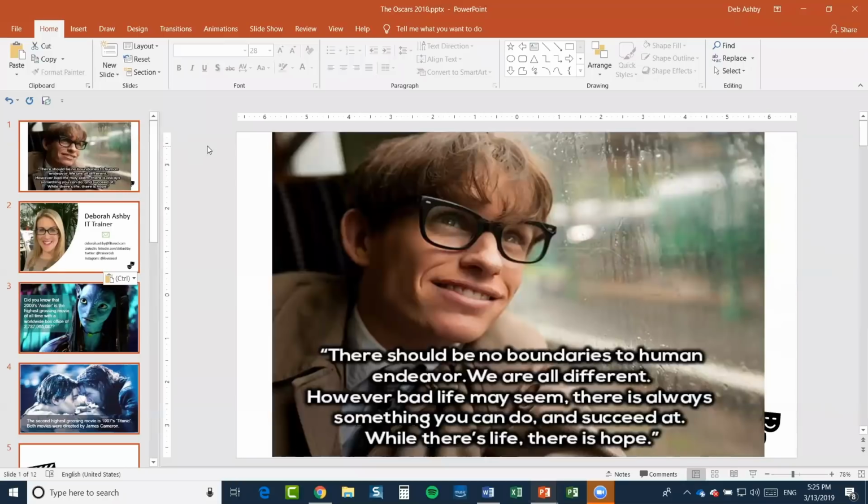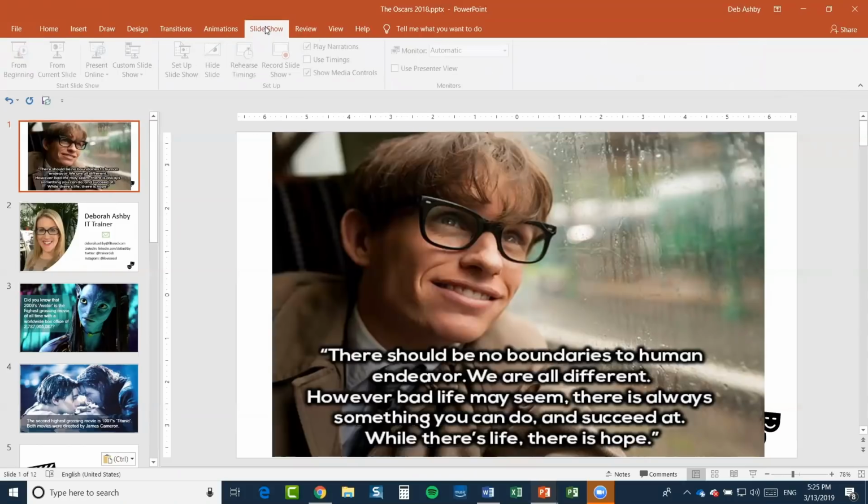Now, with these, we have to create a custom show. And what I want is for each of these slides to loop round at 5-second intervals. So I need to tell PowerPoint, okay, after 5 seconds, move to the next slide. After another 5 seconds, move to the next one, and so on and so forth.